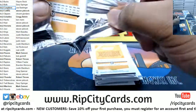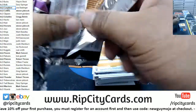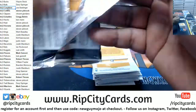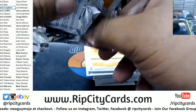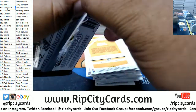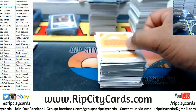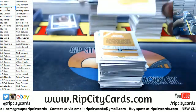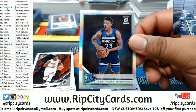Some Minnesota peeps in the house. Jarred Vanderbilt, Timberwolves holo. This kid's a monster, man.